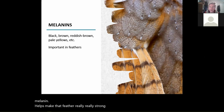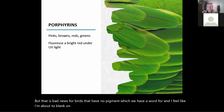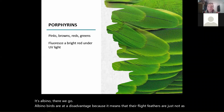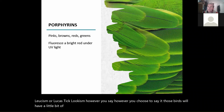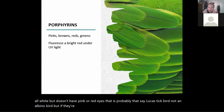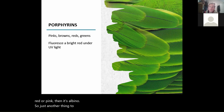And not to get too dire about it, but that is bad news for birds that have no pigment, which we have a word for, and I feel like I'm about to blank on it. Not melanistic, not leucistic. It's albino. There we go. Albino birds are at a disadvantage because it means that their flight feathers are just not as strong. Albinism means a total lack of melanin. There is no melanin. Leucism, however you choose to say it, those birds will have a little bit of melanin. So a good way to tell the difference is if you see an animal that is all white but doesn't have pink or red eyes, that is probably a leucistic bird, not an albino bird. But if they are all white and they've got no pigment in their eyes, they're light or red or pink, then it's albino. So just another thing to think about when we're thinking about feather colors.